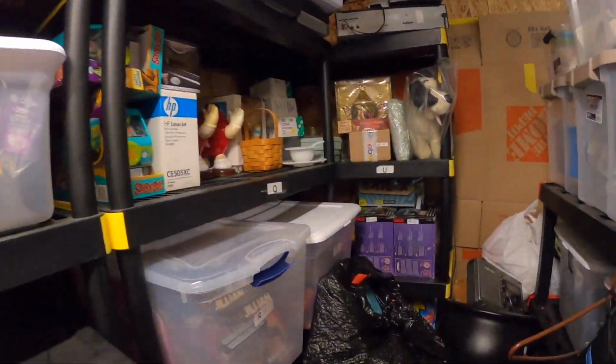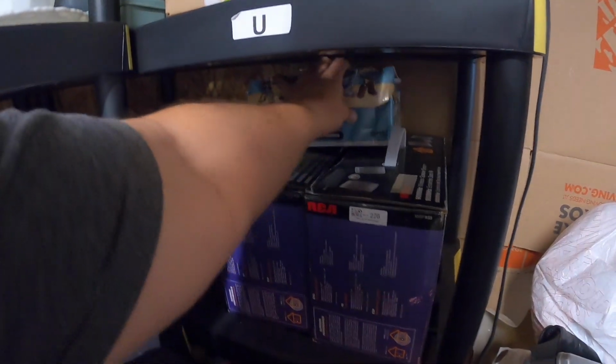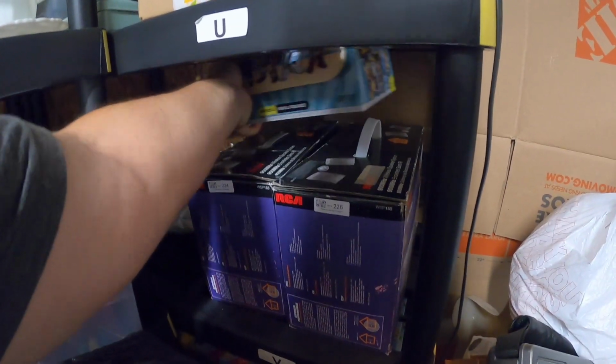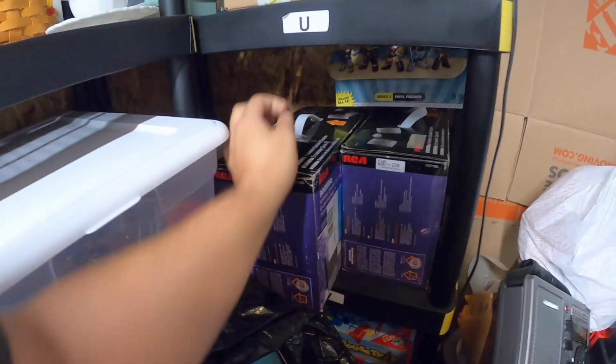All right, we're going to go back to the back because I sold another RCA wireless speaker system. All the way back there in the back behind all this mess, and it's this one right here, number 224. Let me get this moved out of the way a little bit. All right, this one right here.